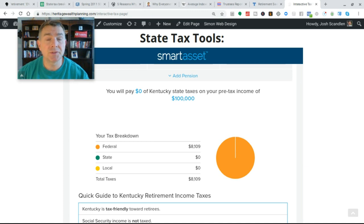It's just because of Social Security: the more Social Security, the less in federal income tax you pay. I'm just telling you right now, my friends, the more Social Security, the less income tax you're going to pay. The less IRA distributions and the more Social Security, the less you're going to pay. If you flip around, the more IRA distributions and the less Social Security, the more you're going to pay.